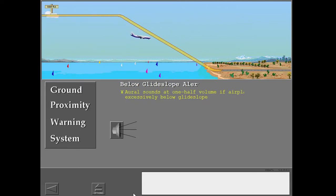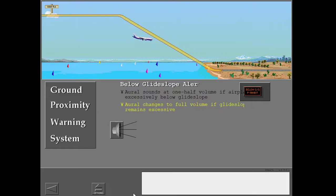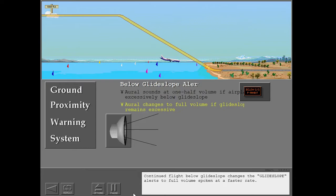Glide slope. Glide slope. Below glide slope alerts arm below 1,000 feet radio altitude with landing gear down. Flight below an ILS glide slope causes continuous glide slope orals and the below glide slope lights to illuminate. At first, the oral sounds at one-half the volume. Glide slope. Continued flight below glide slope changes the glide slope alerts to full volume, spoken at a faster rate.